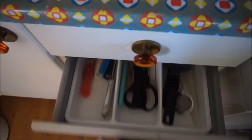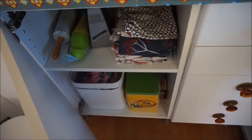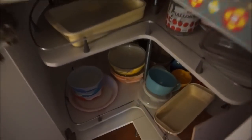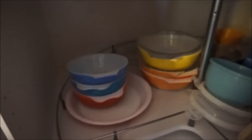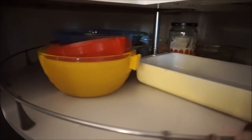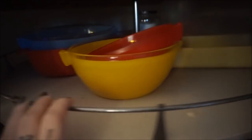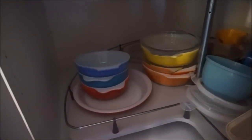And then stuff. More stuff. Stuff. The thing is, when you have too much space, you fill it with too much stuff. This is another one of my collection. I love old Pyrex. I love the pattern one, but somehow I have fallen for this colored Pyrex, so that is the one I am buying.